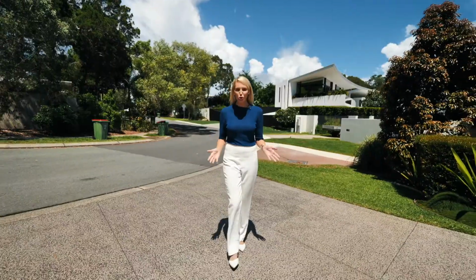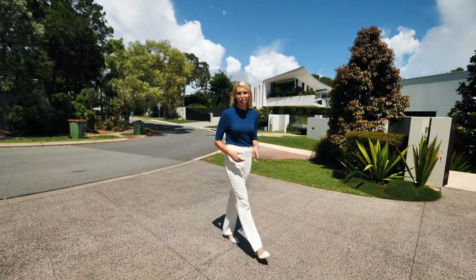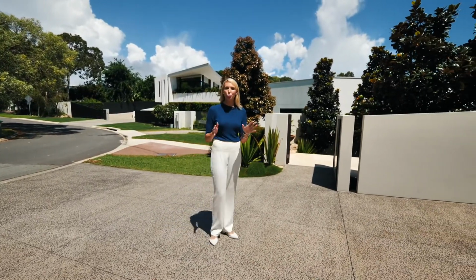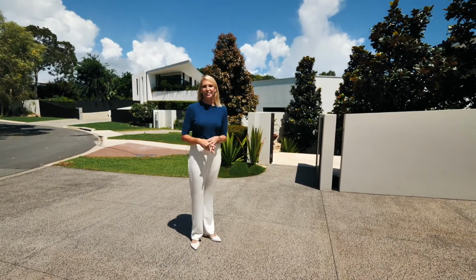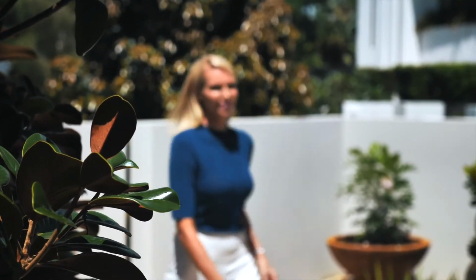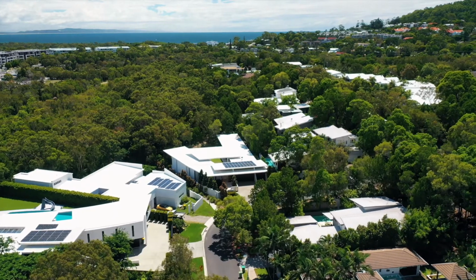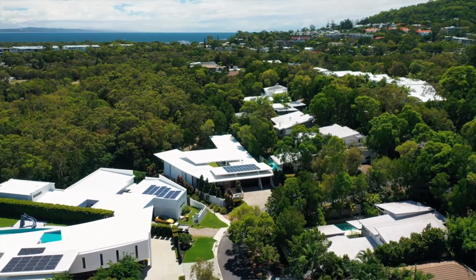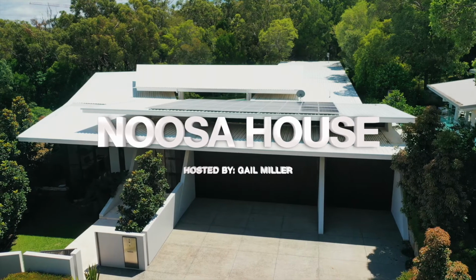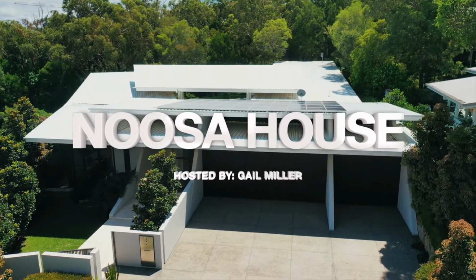Today we are in the beautiful seaside town of Noosa Heads in sunny Queensland. And today I'm going to show you a house that I think will win Australia's best house. Let's go check it out. Hey, how are you going? Well, thank you. That's good. So Gerard, this has got a massive impact when you first walk up to this home, doesn't it?